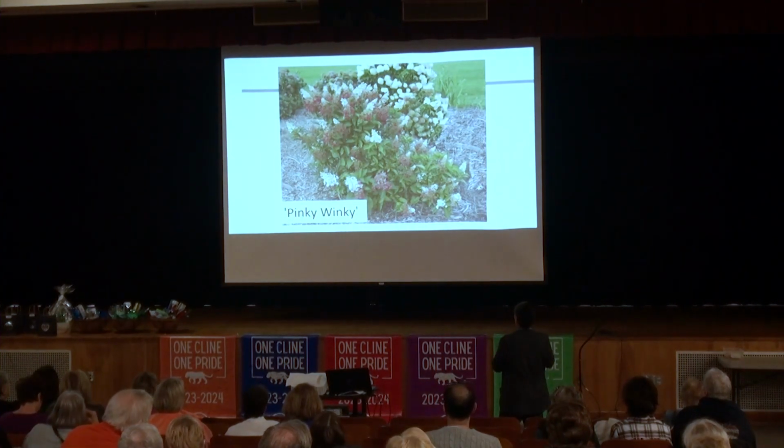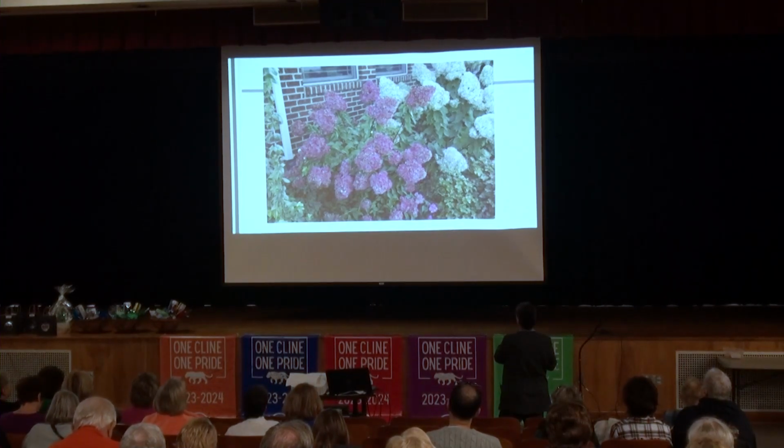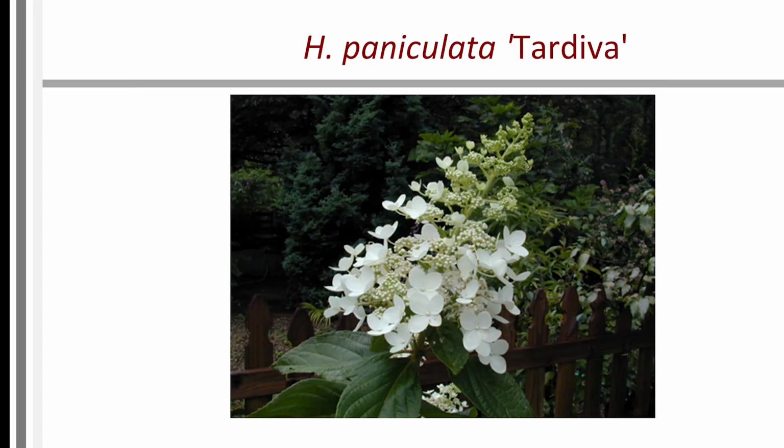The other thing about this one that I should mention, it also has red stems. So if you compare this to the stems of Limelight, they're brown. So this has red stems. This is Pinky Winky. And like I said, I'm pretty sure it's Pinky Winky, but nice colors and the panicles. This is an old one called Tardiva.